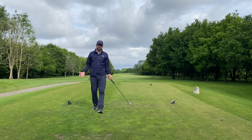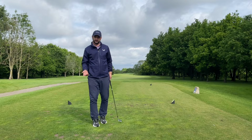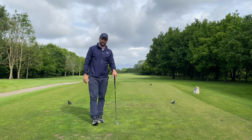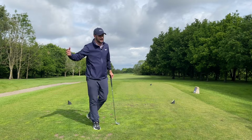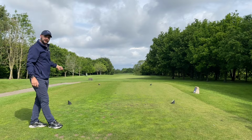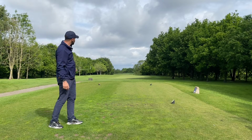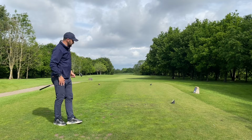So the first thing you need to do is know what your shot pattern's like. Whether you fade or draw it, you need to know exactly what your tendencies are when you're on the tee. It can be a slice, it can be one that starts over those trees and comes back, but at least you know that that's going to happen, because you don't want to aim straight and do that and end up in the trees or lose a ball.